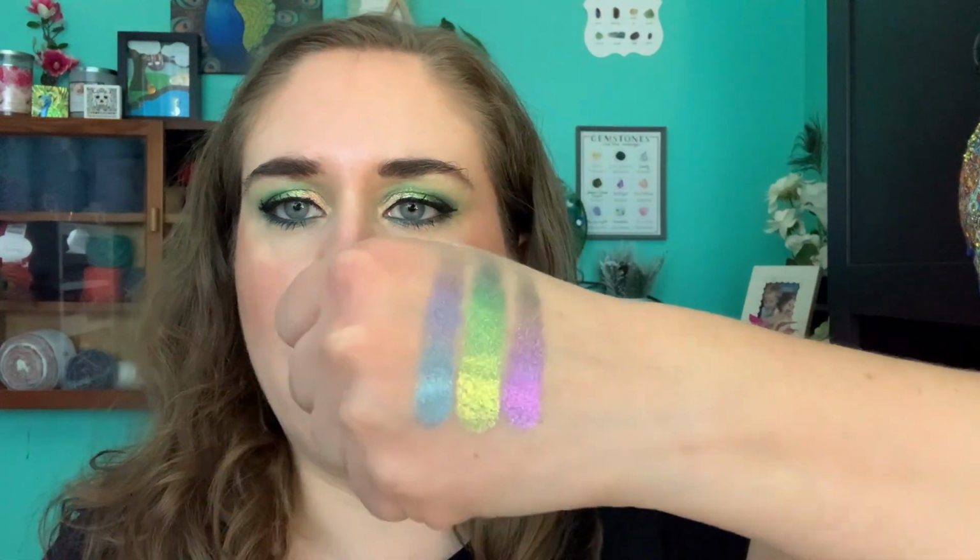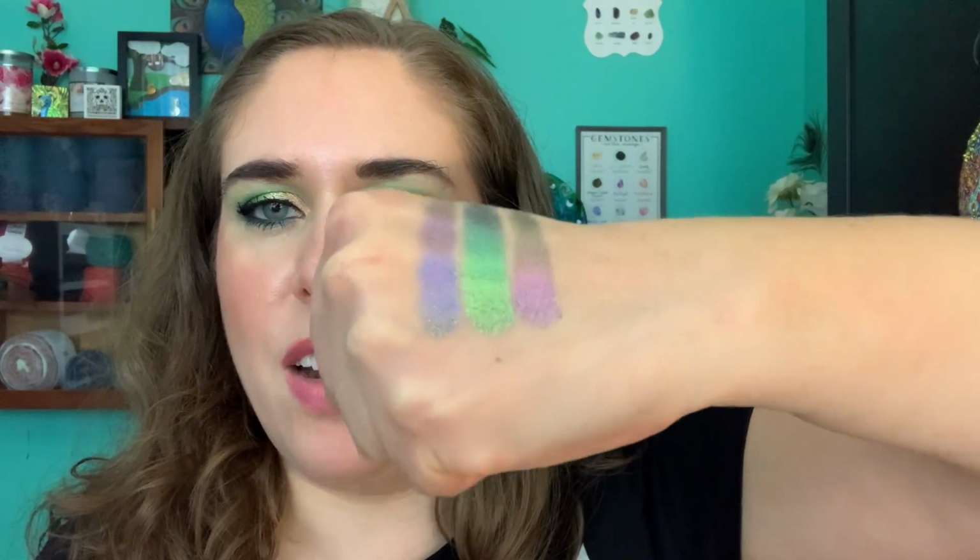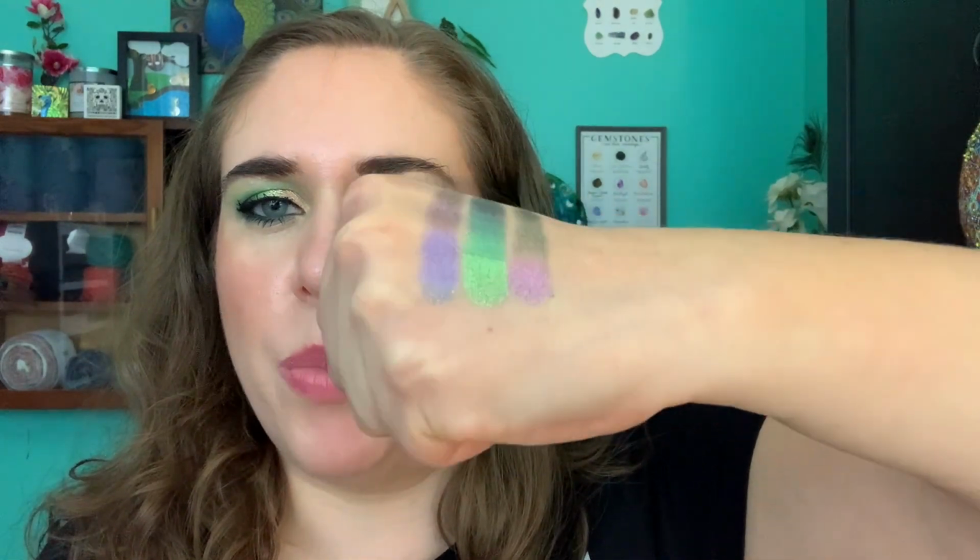And she packaged them in these little compacts, but you can take the pans out, so I like that because I don't like stuff in compacts like that because I tend to not reach for them when they're like that. This is more like the kind of greeny bronze to purple. And then lastly is HM5, which is more of a purple to blue type situation.